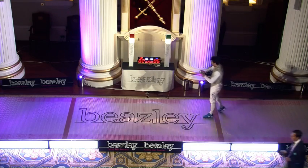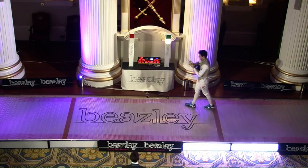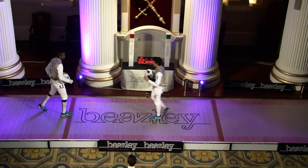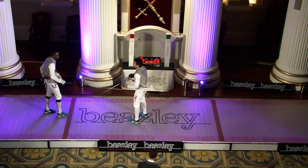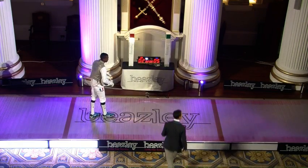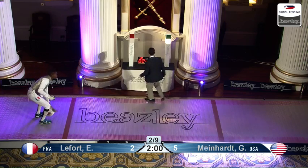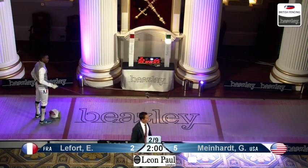USA are ranked fourth in the world. They had those two defeats against the French team earlier in the season. And they've had a couple of good results this season. They won the Pan American Championships and they won the Paris World Cup. And there's a bronze medal, of course, in the Bonn World Cup in February. The French team have had a couple of wins, and they are the current European champions.